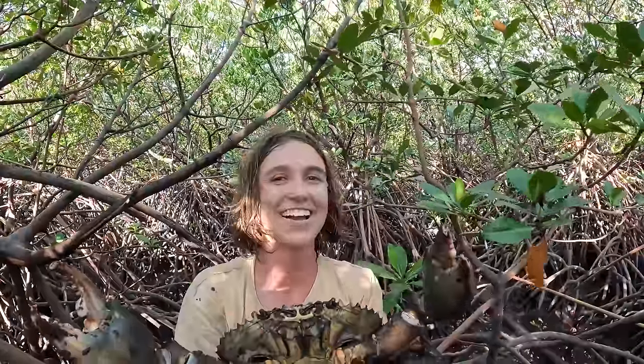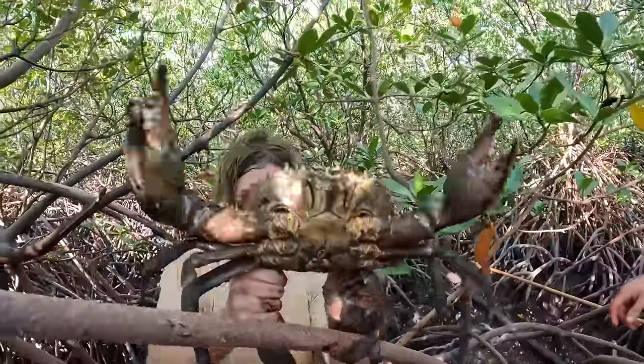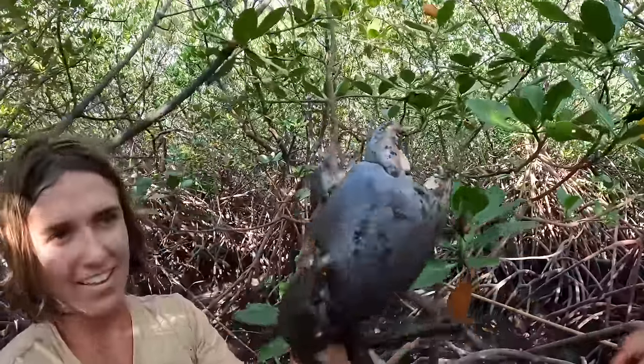Yes! Well done, good Eva. Work, everyone. That was a team effort. That is a massive mud crab. Put it on its side. I don't want to see those nippers.